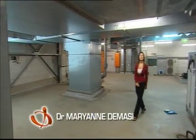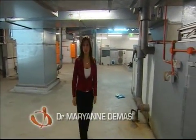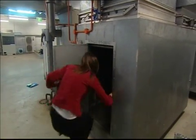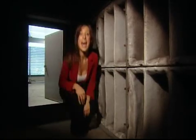This is a plant room of a typical air-conditioned office building. Now, outside air is sucked into this filtration system, and these filters are the only thing that stand between any pollution outside and the air pumped indoors.